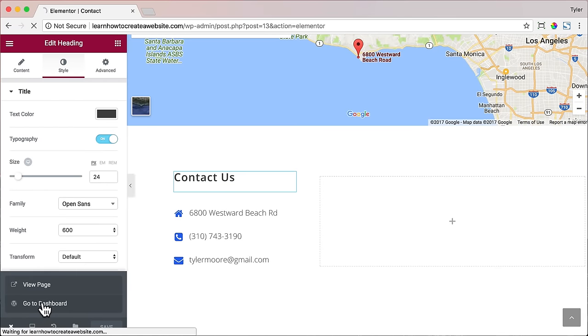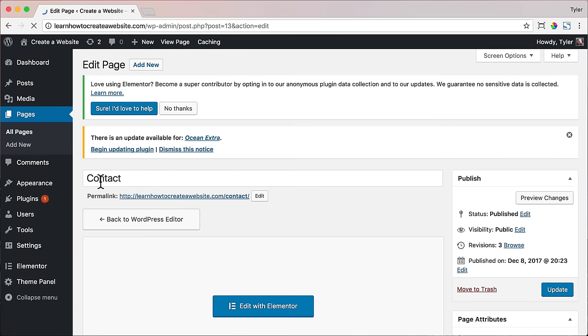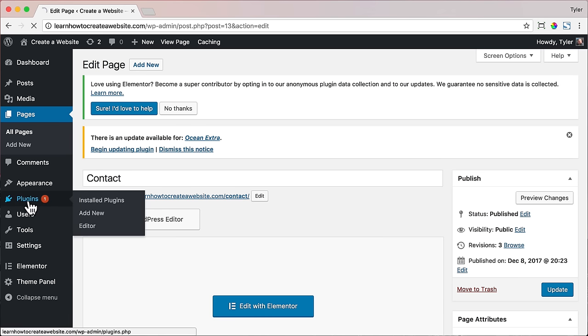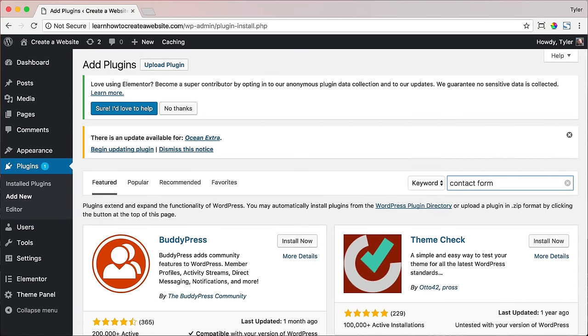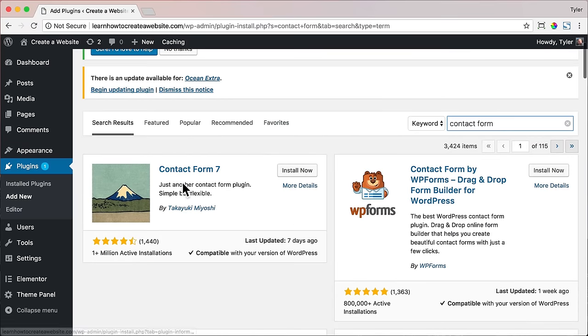Exit out of there and press go to dashboard. And again, we need a plugin. And again, a plugin adds new cool features to your website, like a contact form. So just go ahead and click on plugins, then click add new and search for contact form. And one of my favorite ones is Contact Form 7, even though the one on the right is also super easy and maybe even a little bit easier than Contact Form 7. But I've been using Contact Form 7 for so long that I can't part with it. But WP Forms is super awesome also.